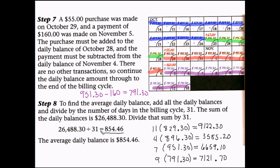Now at first it seems kind of confusing, but once you've done it a few times, it's not too bad. It gets easier, it gets quicker.